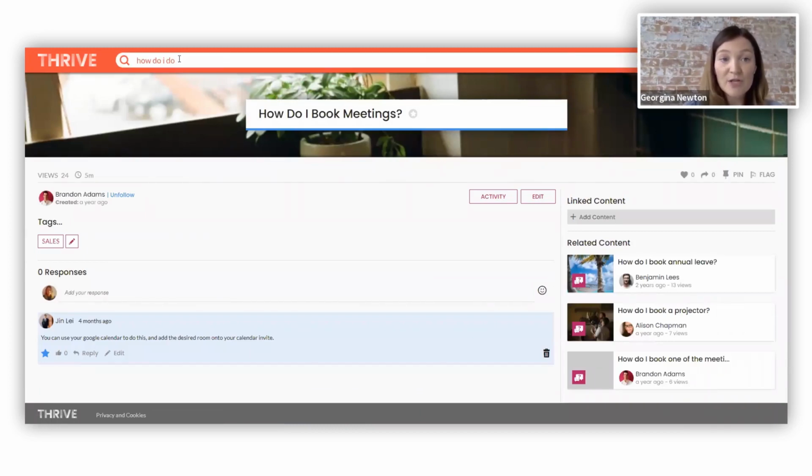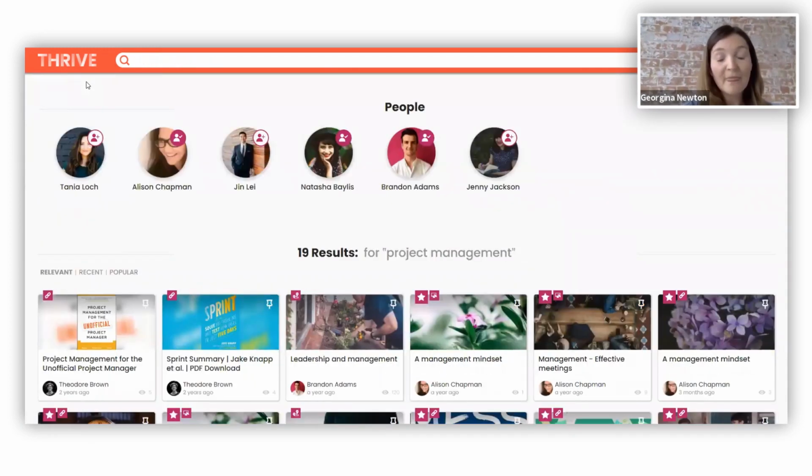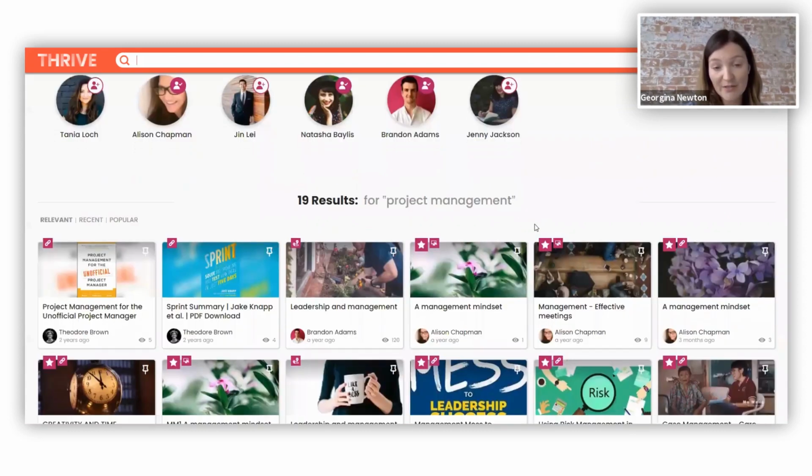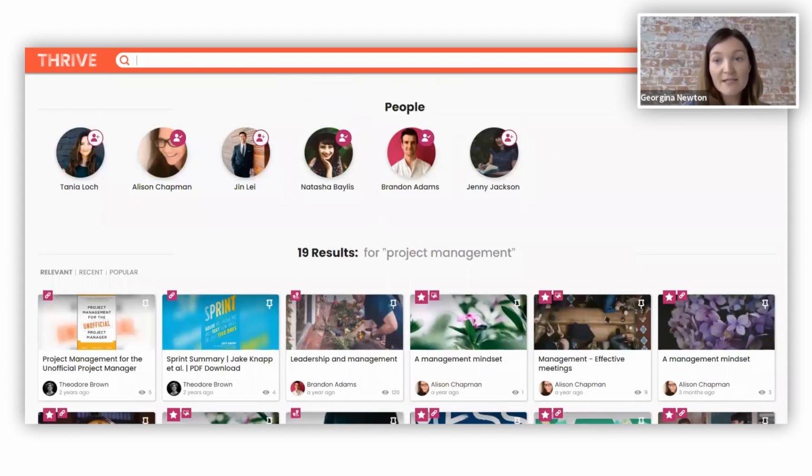But you can also search for broader topics. So I could search, for example, on project management, and this will actually show me people within the business who are skilled in project management. So I can actually find those experts to reach out to as well and to get in touch with. But also it shows me content on that topic area as well. So you can see here that we've got the project management content there. So this powerful search really helps to make sure that Thrive becomes that internal workplace Google for your employees.